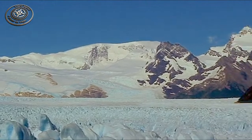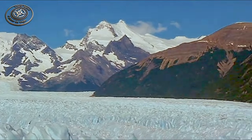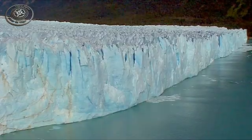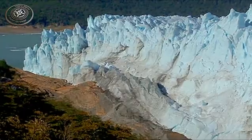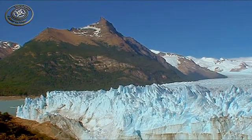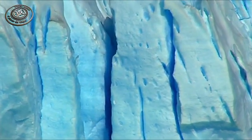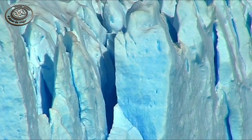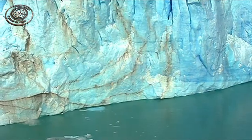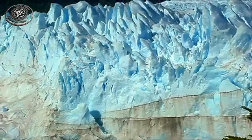The ice field, located on both sides of the border between Argentina and Chile, is the source for 47 more glaciers, and together they form the third largest freshwater reserve in the world. Despite most of the innumerable glaciers worldwide retreating, one of the few unusual glaciers that maintain in a state of equilibrium is the Perito Moreno glacier, because it continues to accumulate mass at a rate similar to that of its loss.